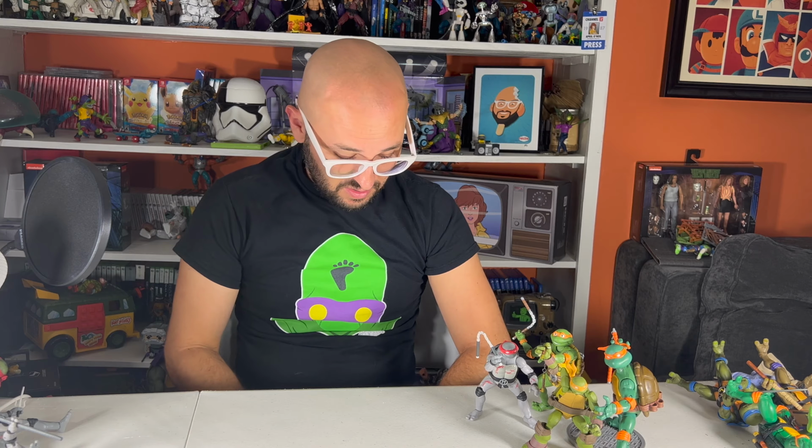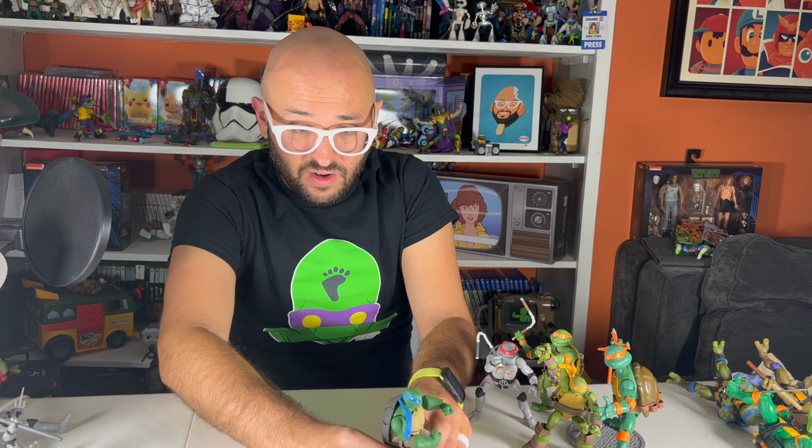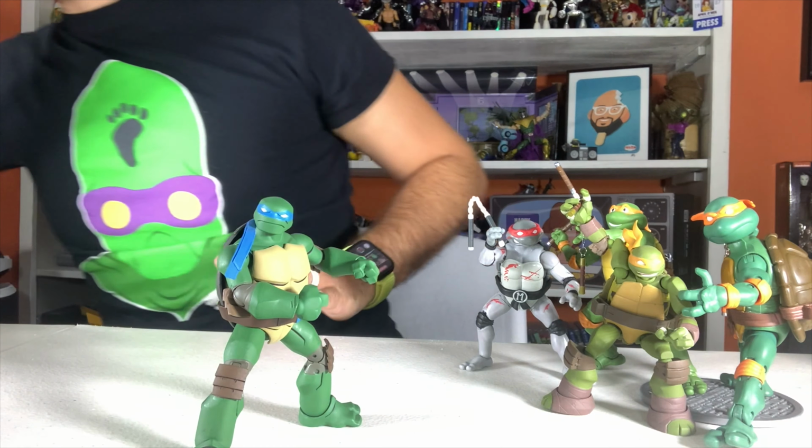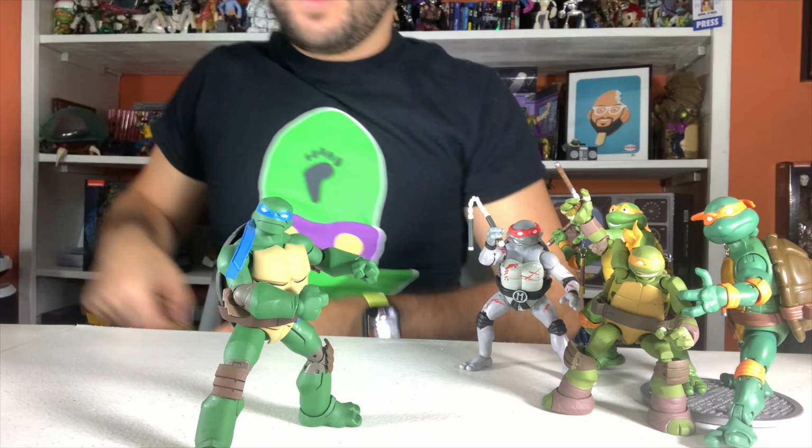there was a line that a lot of people don't really consider in the modern line of figures. It's the Batman vs. Ninja Turtles movie figures, and I'm sad people don't like these because I think they're really awesome. They're definitely very different, but they are cool. So here's Leonardo. The coolest thing about Leonardo is, he just looks awesome.